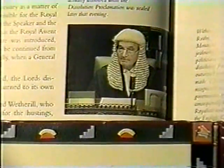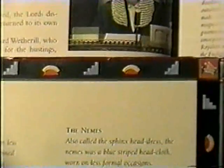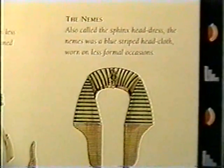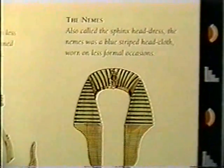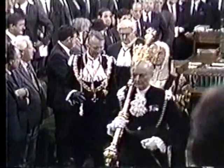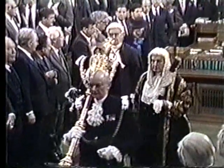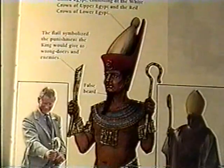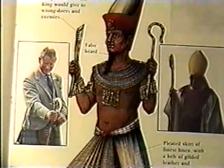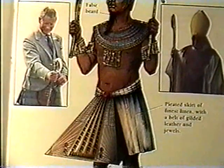Number nine, the headdress worn by judges and the Queen's high-ranking officials originate in ancient Egypt. Number 10, kilts like the one worn by Prince Charles originate with the Egyptian pharaohs who wore white kilts.